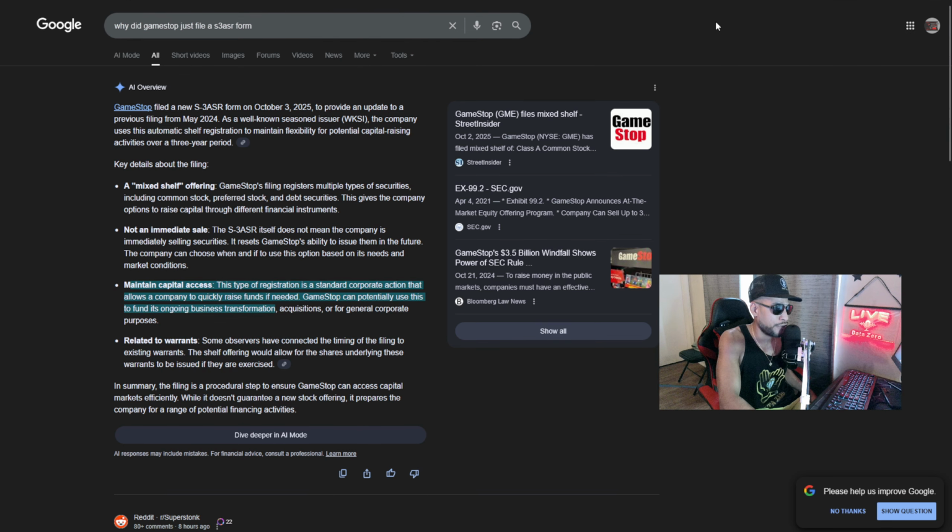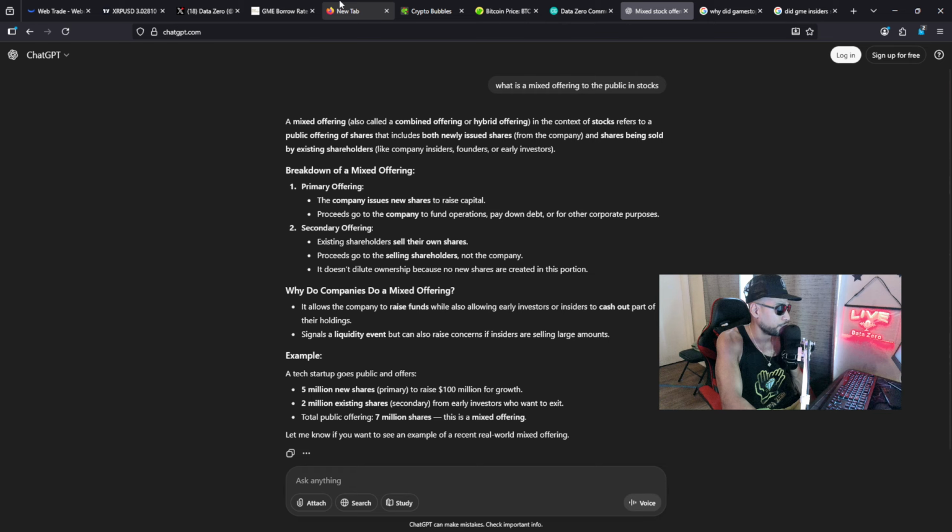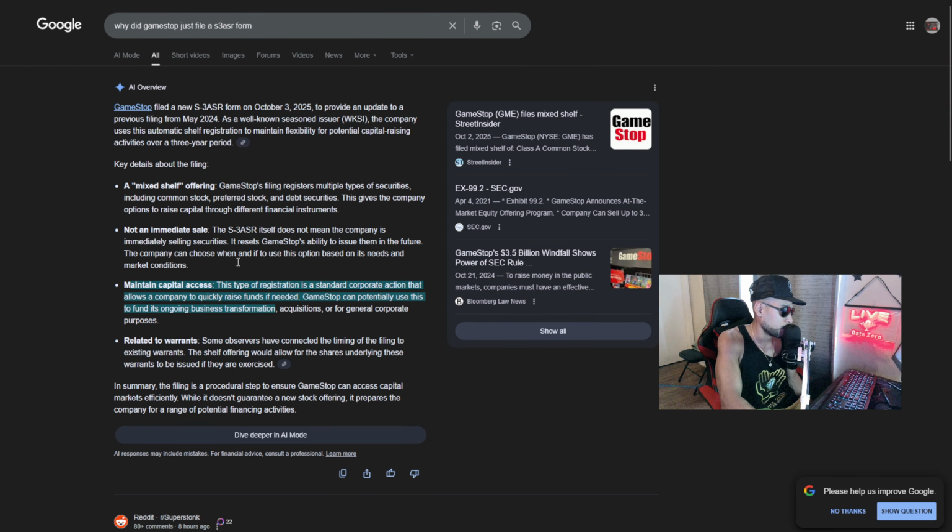Here's what we've seen from the AI here on Google, and then here's what we're seeing from ChatGPT on what a mixed offering is. The company issues new shares to raise capital, which is dilutive, and then a secondary offering, existing shareholders sell their own shares. And then this could be what a mixed offering is as well. But basically, we broke it all down for you guys. So this is why they are filing this file at this time. Because insiders sold shares, it has to do with the warrants, and it has to do with them being able to secure capital in the future.